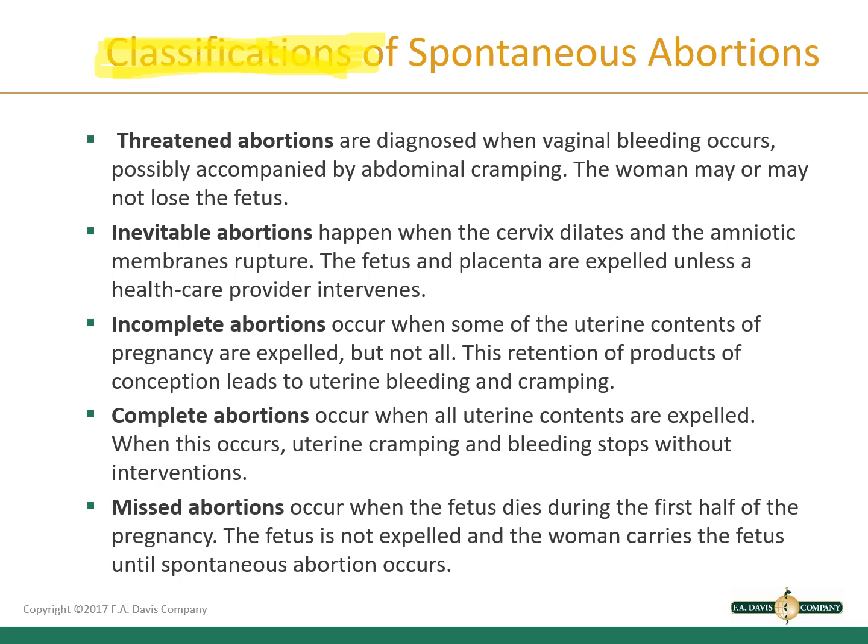Inevitable abortions. These can come after a threatened miscarriage or without warning. There's usually a lot more vaginal bleeding and strong lower stomach cramps. During the miscarriage, the cervix opens and the developing fetus will come away in the bleeding. So this happens when the cervix dilates and amniotic membranes rupture. Here the fetus and the placenta are expelled unless the healthcare provider can intervene.